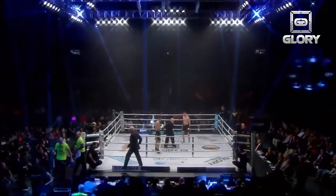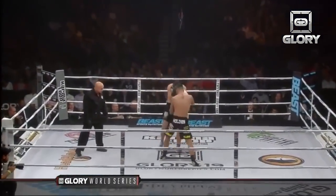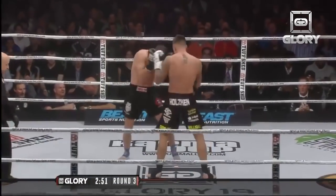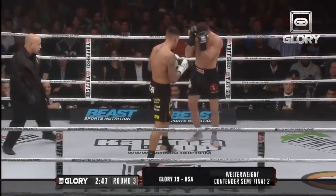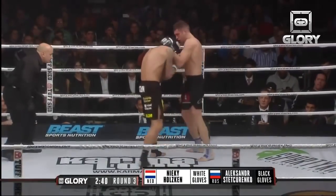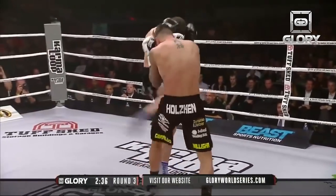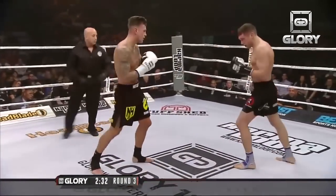Round three. Touch gloves. Back up. Let's go. Third and final round of the second semifinal matchup in the Glory Welterweight Contender Tournament. The number one ranked tournament favorite, Nieky Holzken, in the white gloves. And in the black gloves, Russia's Aleksandr Stetcuerenko. And immediately, they go toe-to-toe. Holzken hasn't been able to hurt Stetcuerenko yet. That's the trick. He's waiting for that opening where he can land a power shot, but Stetcuerenko is just not giving him any.